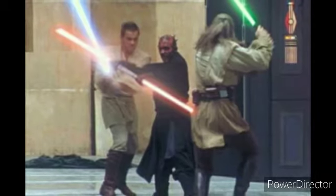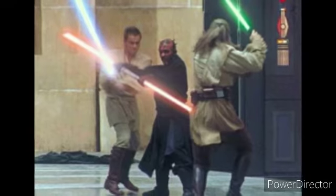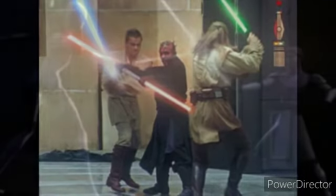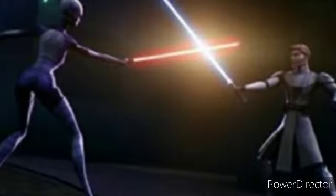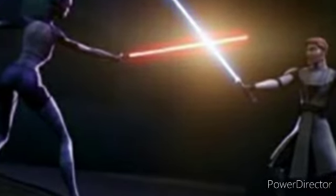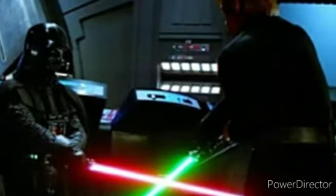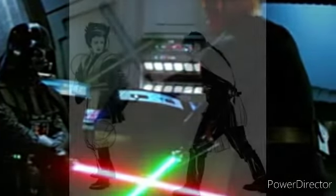Every Jedi and Sith in the galaxy must be skilled in lightsaber combat to survive. Although the Jedi are known to rely on their peaceful negotiations, that does not mean that they don't understand the importance of lightsaber combat. So here are the 7 forms of lightsaber combat and which Jedi and Sith use them.